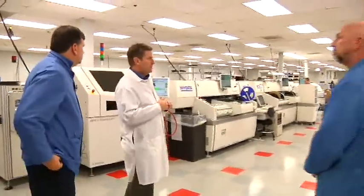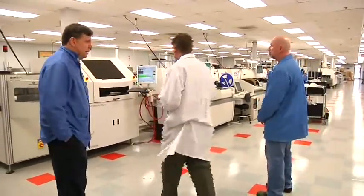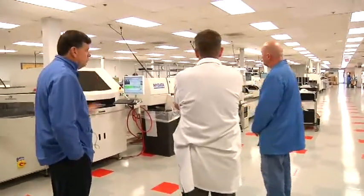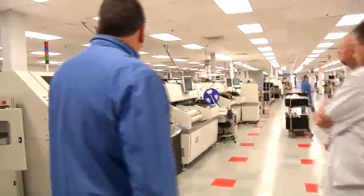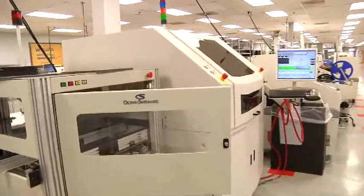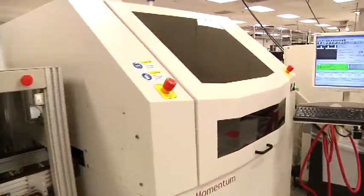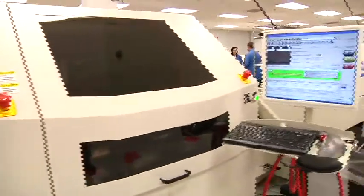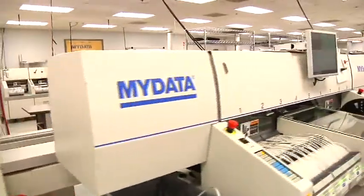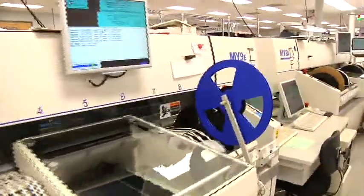Tell us what your hot technologies are. Okay, well, we've got two MyData lines. We really like the MyData for the high mix, low volume because of the way the feeders are, the quick changeovers that you can do. We start out, we've got the MPM screen printer that's got a 2D inspection for paste deposition, so we can check and make sure after we put the paste onto the board that we got good paste deposition onto the board. And then of course we go into the placement machines.